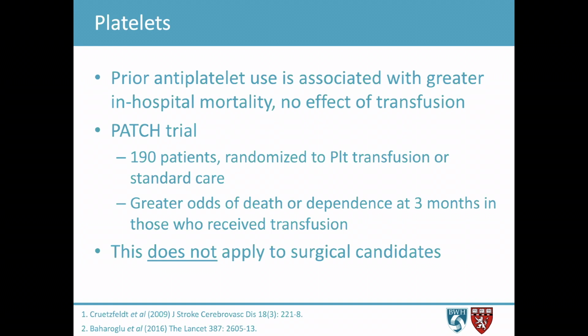Finally, one comment on platelets. We know that prior antiplatelet use is associated with greater in-hospital mortality after ICH, and there doesn't seem to be any effect of transfusion on mortality. A few years back, the PATCH trial was conducted to look at platelet transfusion versus standard care, so a little fewer than 200 patients. And this actually found a greater odds of death or dependency at 3 months in those who received the transfusion, for a variety of reasons.